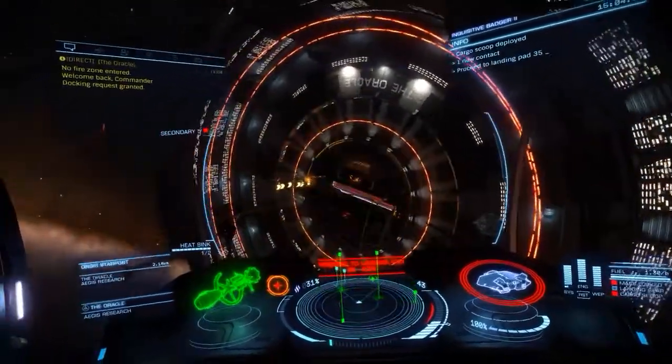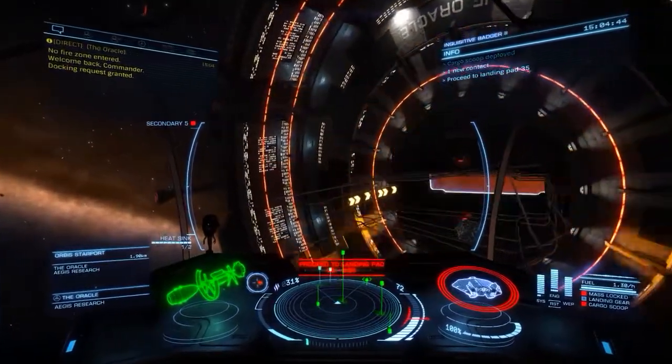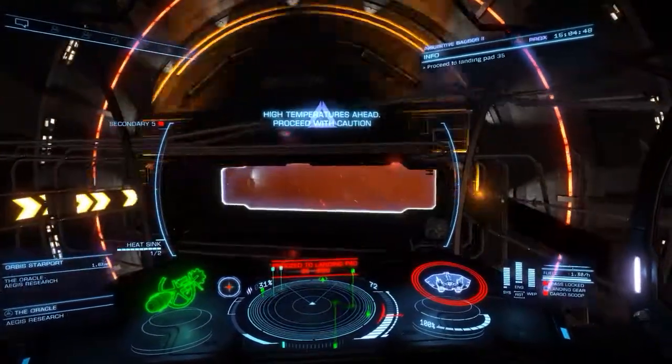Request docking. Allow for sudden course adjustments, Commander. Wreckage spotted in the inner dock. Permission granted. Hope you can make it out safely, Commander.